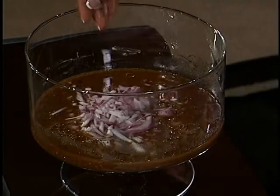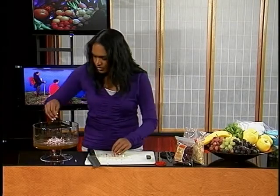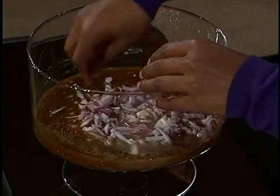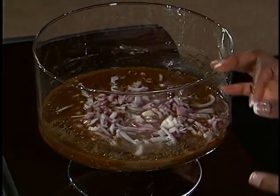And you see, look at that. Already we got some colors going on there. We got a nice pretty brown, and we see the olive oil kind of laying on the top there. And we're going to stick our onions all in there, and they're going to marinate and be really great in our salad. So there's the sliced onion.